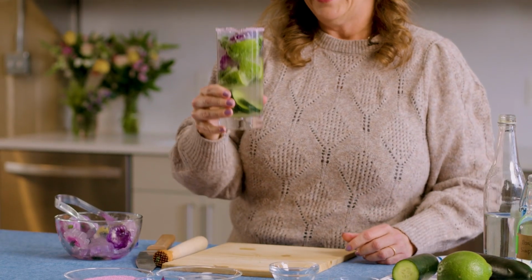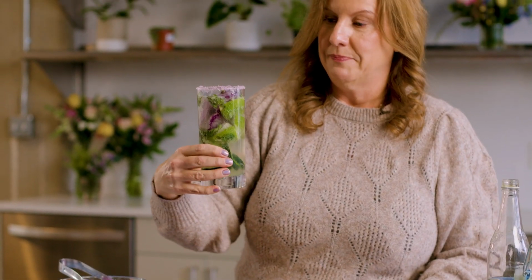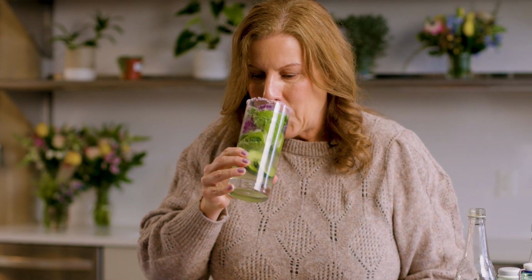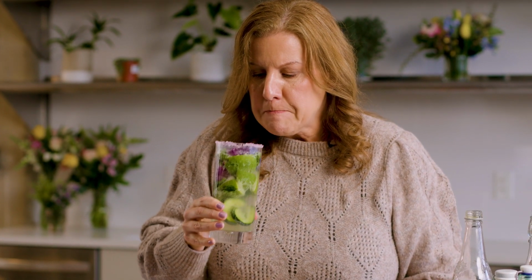Now, who wouldn't be excited to get a glass of this on a hot summer's day? Looks amazing. All right, I'm gonna try it. It's delicious. You have to give this a shot. It's really, really good. Really refreshing. And you can make this with stuff you grow in your own garden, including flowers.